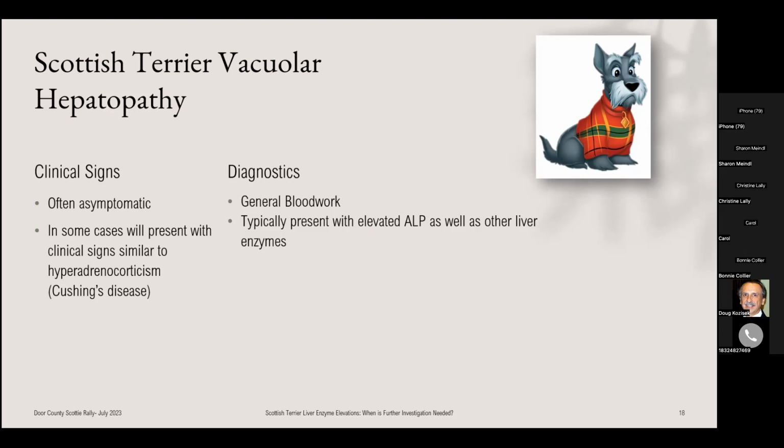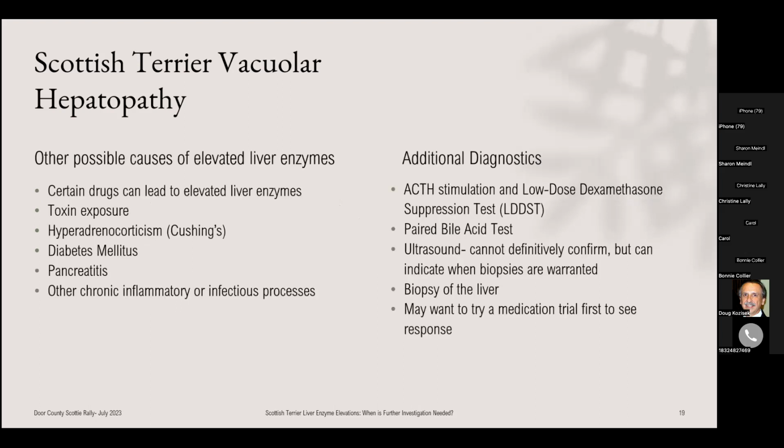Starting with, we'll just want to look at general blood work. And typically we'll see at least elevated alkaline phosphatase, but the other enzymes can be elevated as well. So first, before we really confirm or go down the path of vacuolar hepatopathy, we want to rule out any other causes of elevated liver enzymes.